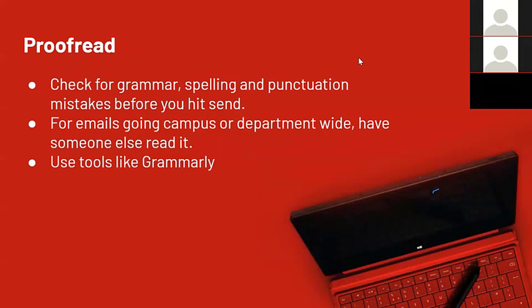So proofreading is really important because you want to check for grammar, spelling, and punctuation mistakes before you hit send. If your email is going to be going campus-wide or department-wide, if it's going to have a much bigger audience, you want to make sure that you have somebody else read it before it goes out. And this is the case with me. I'll draft emails that get sent out to the entire campus, and that has to go through a chain of command before somebody hits send on it. I like to use tools like Grammarly, so I'm going to show you what that looks like.